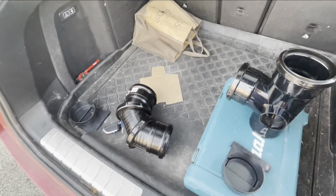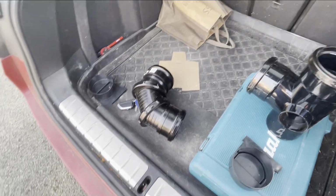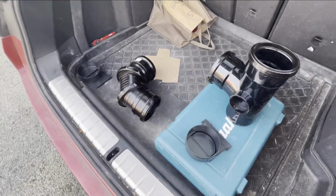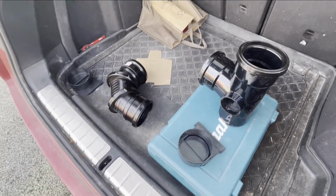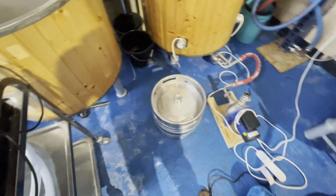If not, then maybe while we're mashing in, it's only an hour, isn't it? But I'd love to have it done for the next brew day because it's a pain. I'm having to wait for it to drain before I rinse things off and stuff. So anyway, we'll have a look at the weekend.